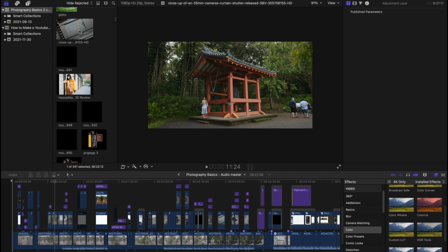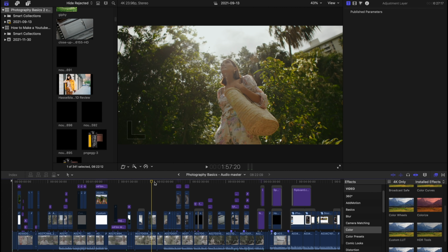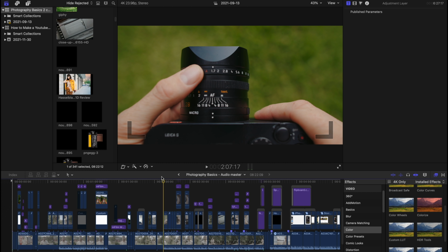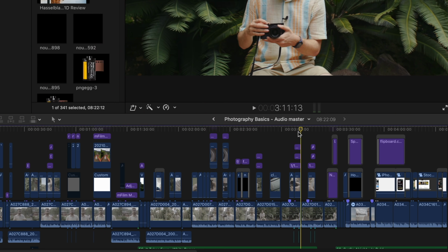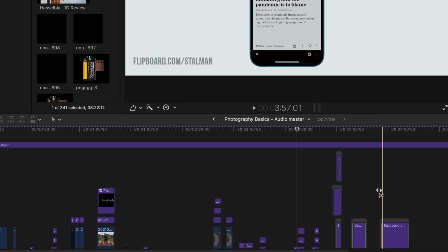Now let's crack open another timeline to show you what it looks like when it's finished. This is a photography basics video, so if you're just looking at like how to expose your image, this breaks down aperture, shutter speed, and ISO. And yeah, this is what a more complex grade and edit looks like.